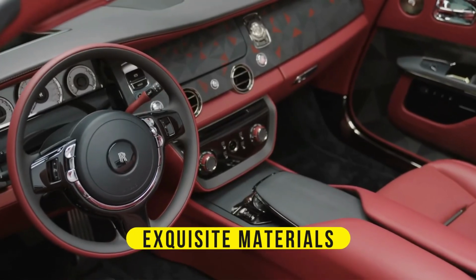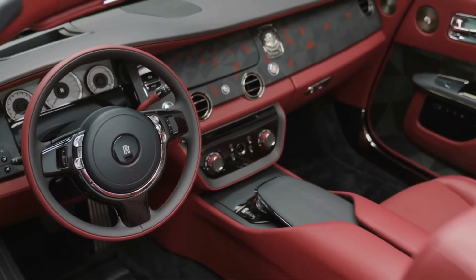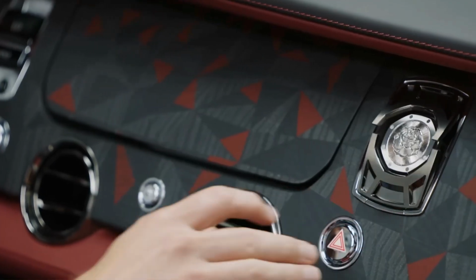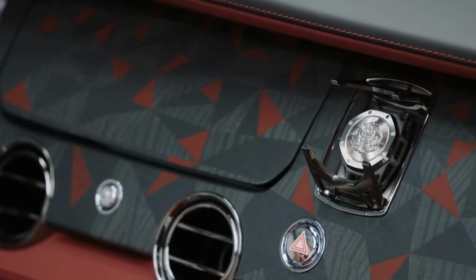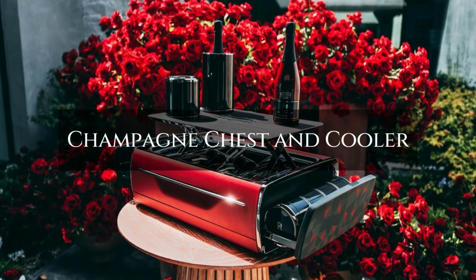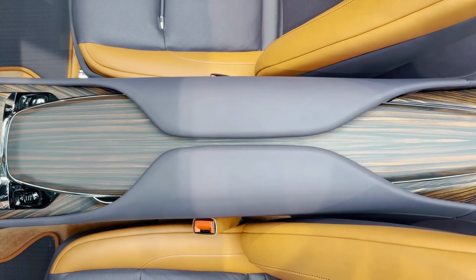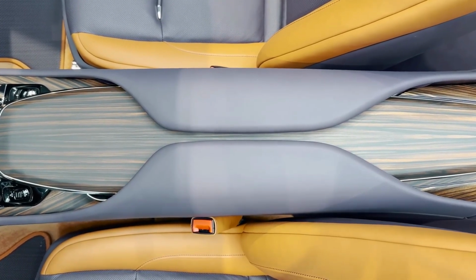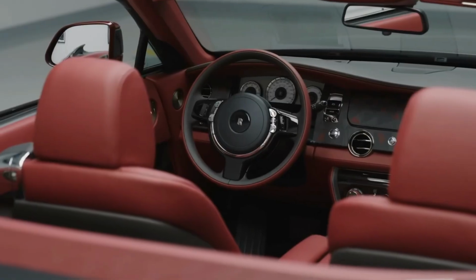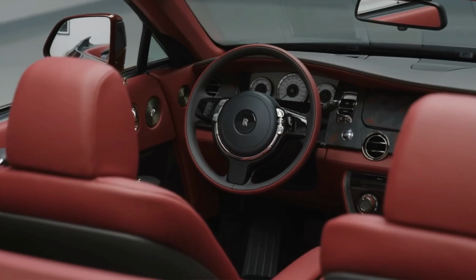Exquisite materials. The dashboard is made from a single piece of wood, showcasing Rolls-Royce's commitment to using only the finest materials. It also features a clock made from a meteorite, adding a celestial touch to the car's interior design. Champagne chest and cooler, a highlight of the Rose Noire Droptail's interior luxury, is designed to carry the client's precious vintage and flutes. This feature adds to the car's opulence and enhances the overall experience of luxury travel.